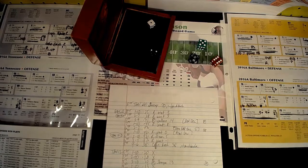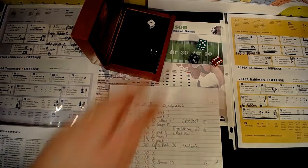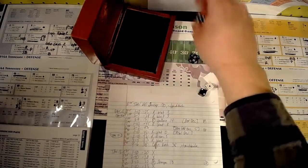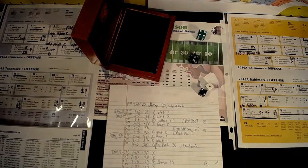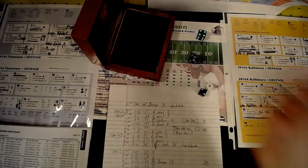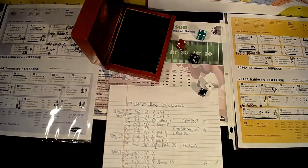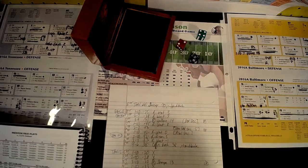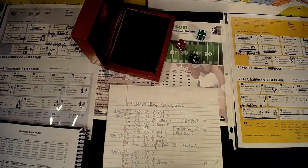So, 3rd and 10 from the 32. And both teams are, so we're going to go, Baltimore's going to try and throw it here. So they're going to throw medium pass to Wallace against safe. And so if they convert this, that should be ball game. Actually, we're going to say Perryman, not Wallace, just to try and get someone else. Oh, wait, we can't because he already caught 2. So it is Wallace. 31.